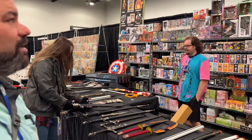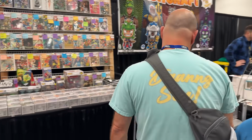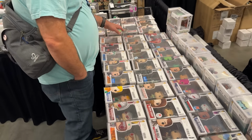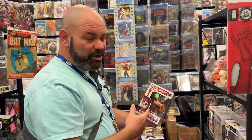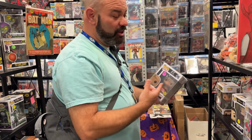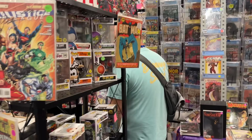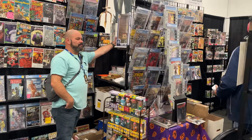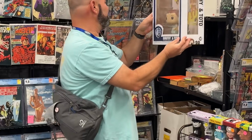I got the Mando helmet up top over there. That's pretty cool. Ooh. This would be a winner, but we already got the Perry Pop. Well, we already got the ET Glowing Heart Pop, too. Oh, check this one out. Dorothy and Toto, Diamond Edition.